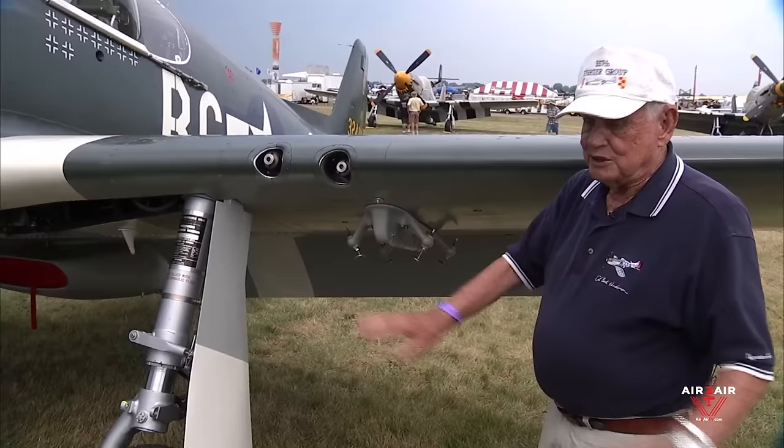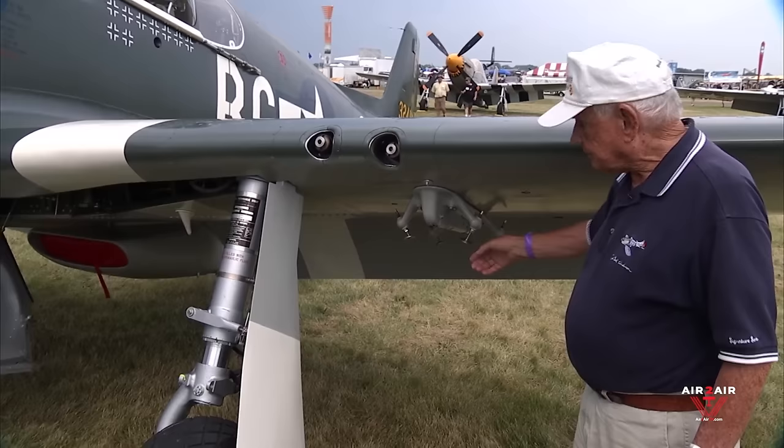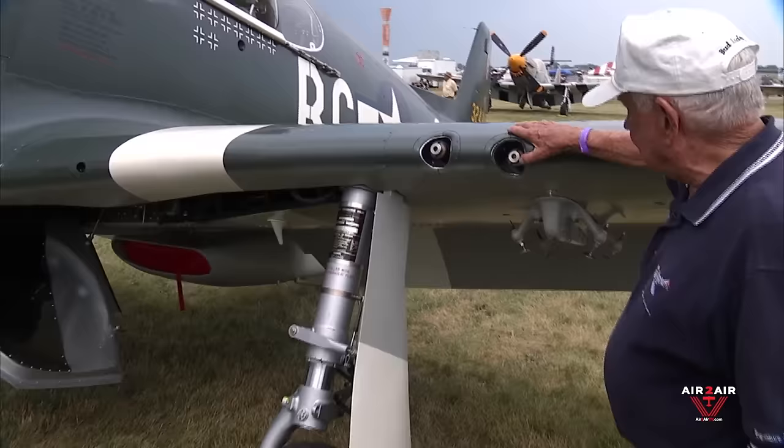And we did carry bombs briefly for about 30 days after the Normandy beachhead landing. Okay, check your bomb. You check the guns, and there's a difference on the B and the D, of course.